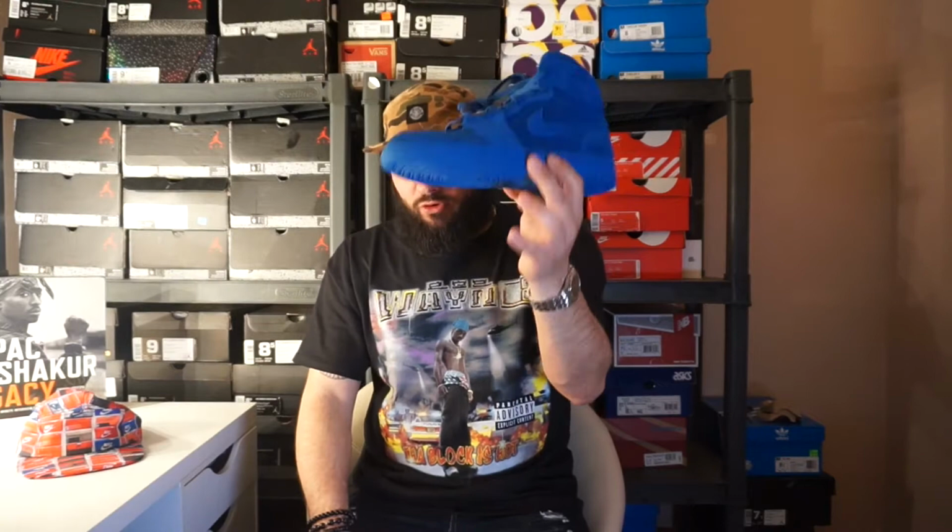So we have the blue suede Jordan 1 right here. Then we have the Royal one that dropped on Saturday as well. This sneaker has a lot of hype surrounding it for a plethora of reasons. One, this was the first Jordan sneaker that was released to the public back in the 80s. Two, Kanye put the sneaker back on the map by rocking it a lot. And Kanye is also going to be a big focal point of this video.